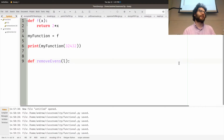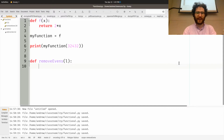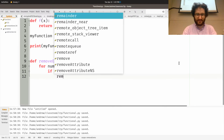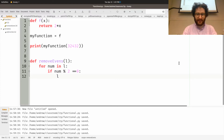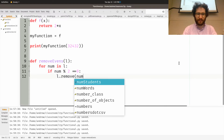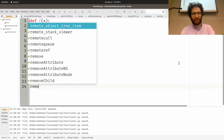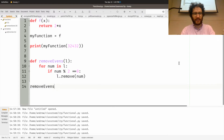Not only that, when you remove something, of course, the indices all change. So if you're trying to iterate over it, you're going to get a huge error in Python. You can't change what you're iterating over. Let's go ahead and just try it. For num in L, right? If num mod 2 equals 0, L dot remove num. That's really it, right? So let's go ahead and do remove evens L.